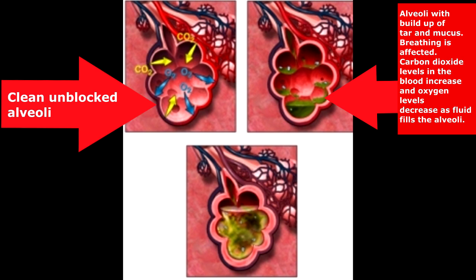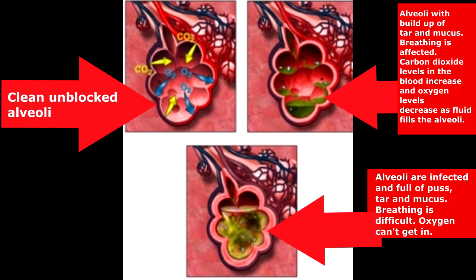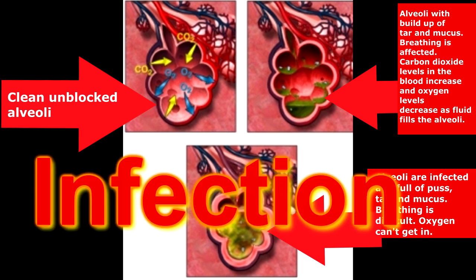Soon the tiny air sacs begin to fill with tar and mucus. The fluid buildup in the air sacs reduces the amount of oxygen that is able to make it into the bloodstream. This disruption results in an unhealthy buildup of carbon dioxide in the body. As smoking and vaping continues, breathing becomes difficult. Tar, pus, and mucus blocks the much-needed oxygen from entering the bloodstream. The person may suffer dizzy spells, blackouts, and unconsciousness. They also have an increased risk of developing other infections and illnesses due to the unhealthy state of their lungs and body.